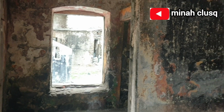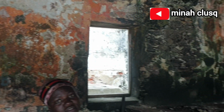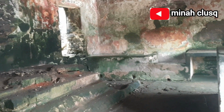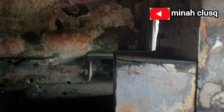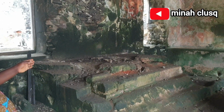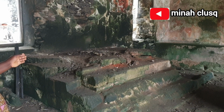So this particular room is the auction room. Slaves will go through physical examination tests to select the best ones. They needed the strong and energetic ones because they were going to use them in the plantations. So this platform is the original platform built by the whites themselves, where slaves will stand and go through their physical examination test.